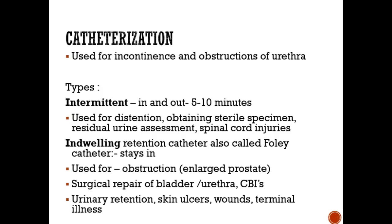Where we see this a lot is individuals with MS or spinal cord injuries, where they would actually even self-catheterize every 4 hours or so.